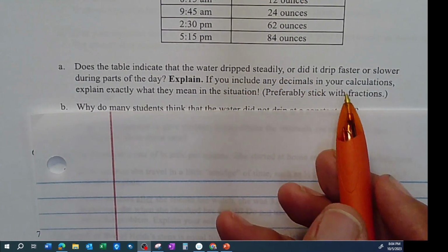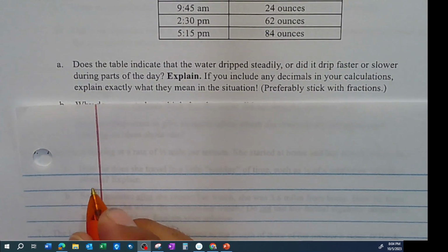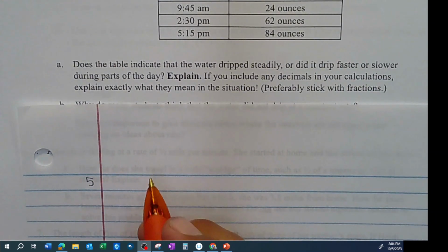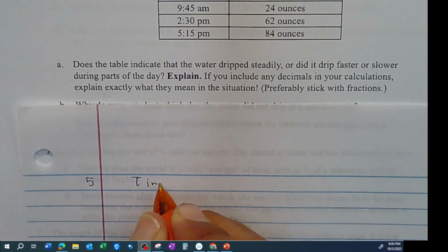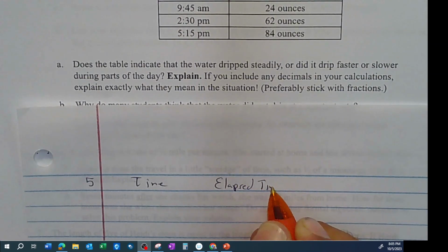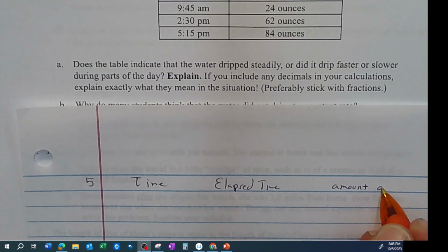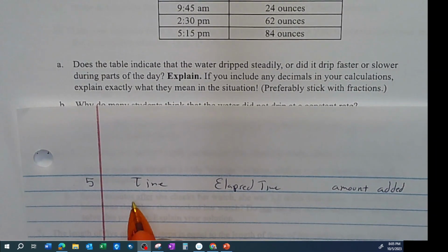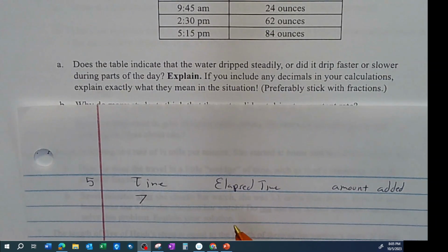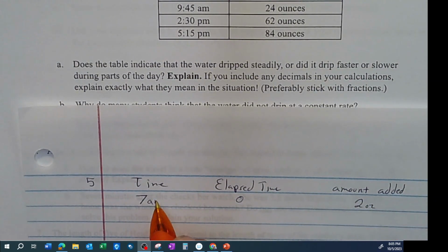Does the table indicate the water drips steadily or did it drip faster or slower during parts of the day, and explain. All right, that's probably the first question. So this is question number 5. My take on this would be to create a table. We'll have time, we'll have elapsed time, and how much water was added. So at 7 a.m., we're going to say elapsed time is 0, but there's 2 ounces. This was a.m. And then the 8:15.